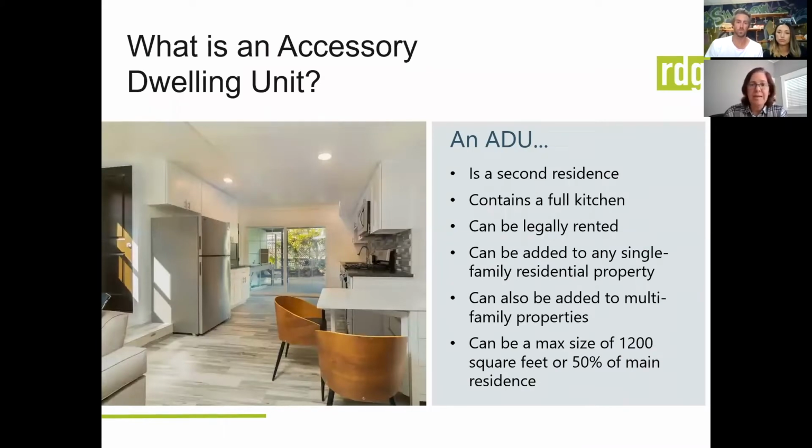So the accessory dwelling unit is a second residence. It can be 1,200 square feet. It can be attached, it can be detached. It can go above a garage, or you can convert your garage. It has a full kitchen and it's legally rentable. This particular photo is the basement that we were talking about at the start of our discussion. It's now a really cute space that is very rentable. It has the little patio, it has the full kitchen, and that was essentially a very scary basement before. Now it's converted into a 900 square foot accessory dwelling unit. So lots of opportunities there.